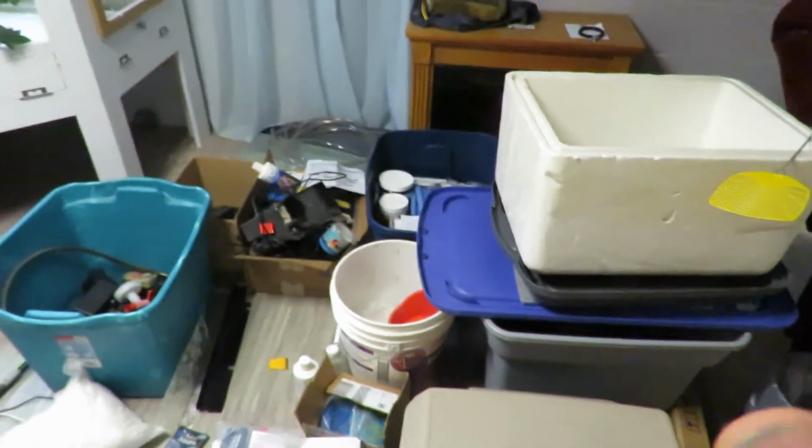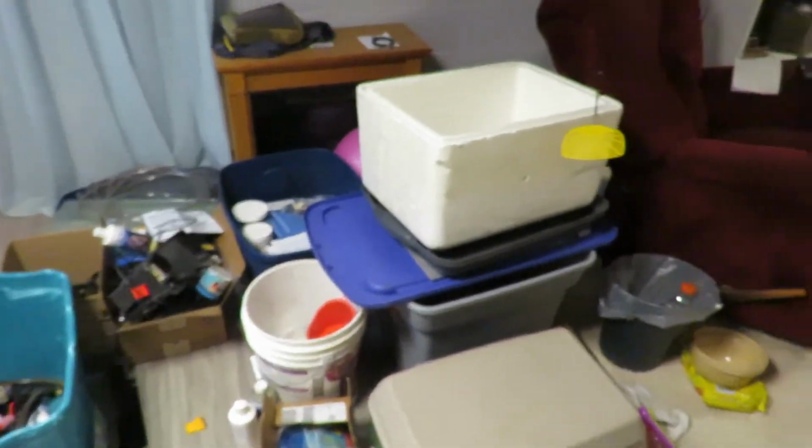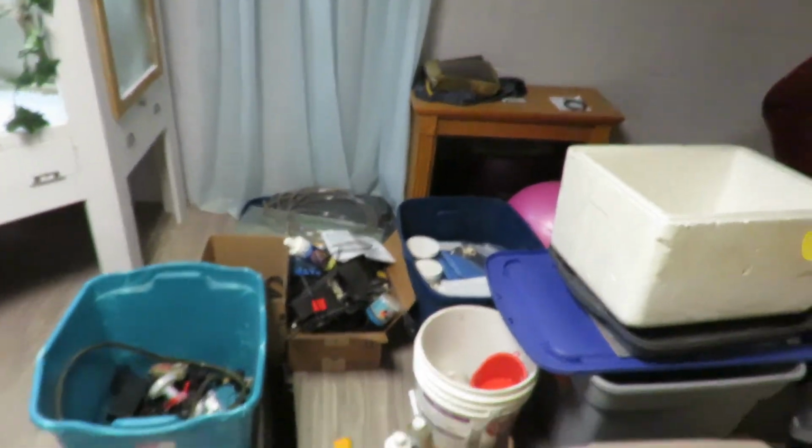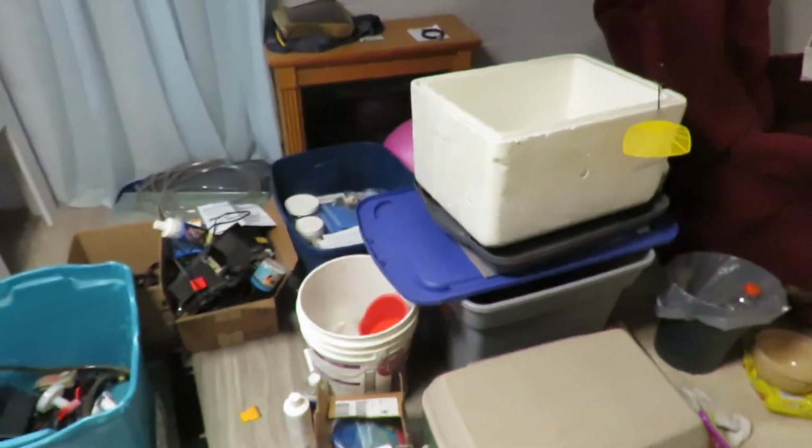Studnik Aquatics here. In my last video, I indicated that I have purchased a 75-gallon soft coral tank that's been set up for 10 years. I also purchased all of her gear. I'm going to slowly be going through all this stuff. There's quite a bit here. Circulation pumps, lighting, you name it, it's here. Sand, everything. Anyway, that's why this room is such a mess.